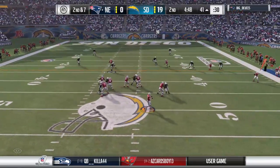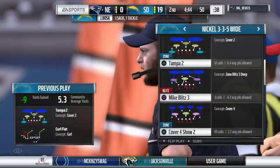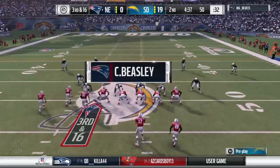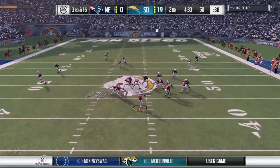They'll throw again. Rivers. And he's going to be sacked. They sack him back right at the midfield stripe. Joey Bosa in there to bring him down, and that is sack number 17 for him now on the year. Rivers.